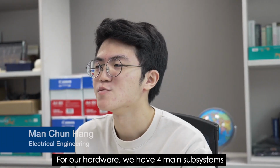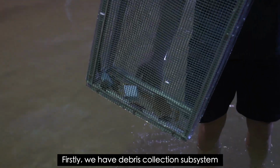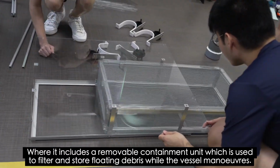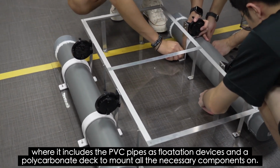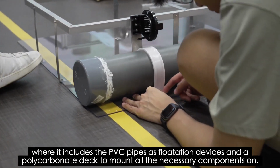For our hardware, we have 4 main subsystems. Firstly, we have the debris collection subsystem, which includes a removable containment unit, used to filter and store floating debris while the vessel maneuvers. Secondly, we have the hull subsystem, which includes the PVC pipes as flotation devices and a polycarbonate deck to mount all the necessary components on.